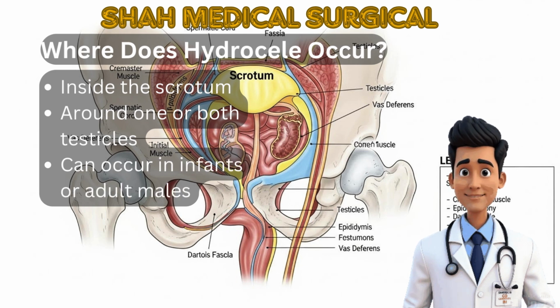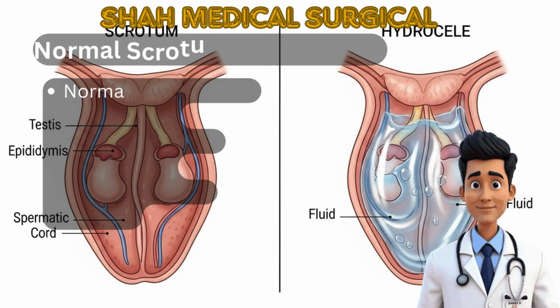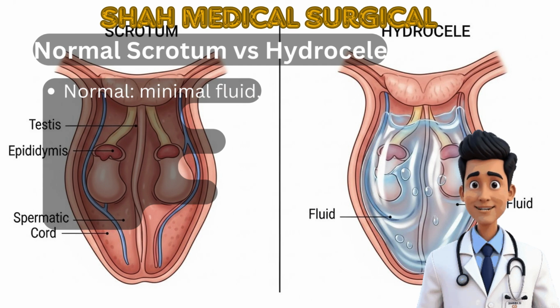And it doesn't discriminate by age. It can be present in a newborn baby or develop in a grown man. The location is always the same, but the why can be different depending on your age. So, what's the difference between normal and a hydrocele?